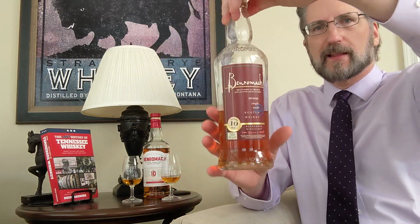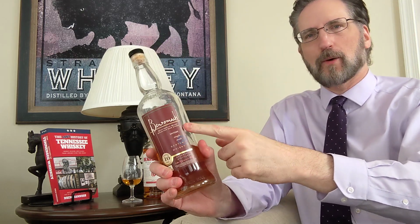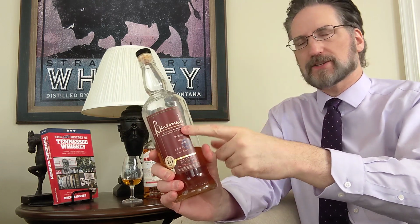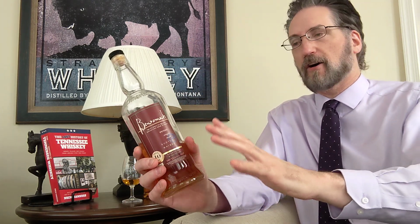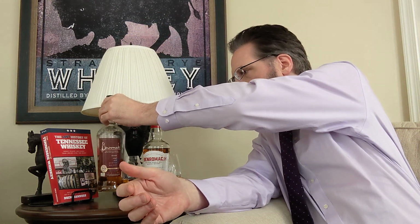Now, how old is this bottle? Let me just tell you, this label was done away with in April of 2014. So this label is at least 10 years old. And because they had another brand in between where they actually scribbled on the bottle itself, this is two versions back in terms of their branding.